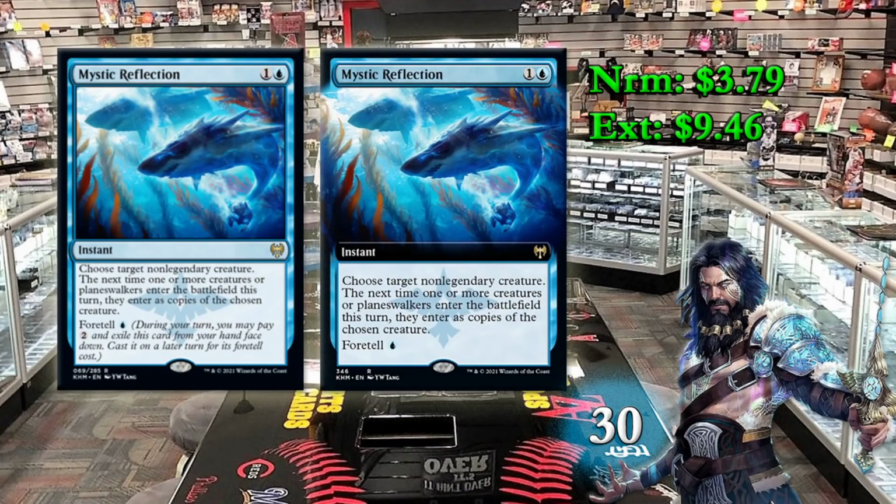And then I also want to throw this one up here. $3.79. This card will see a bunch of play. Mystic Reflection. Choose target non-legendary creature. The next time one or more creatures or planeswalkers enter the battlefield this turn, they enter as copies of the chosen creature. So basically, you can get the whole Foretell thing going. Do this for 1. And then play a couple creatures. Make it something ridiculous, non-legendary, whatever the case may be. We'll just go with Gargaroth right now. Bam, you got 2 Gargaroths on the field.